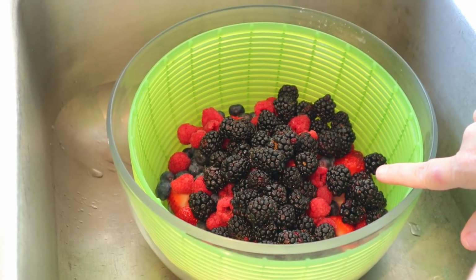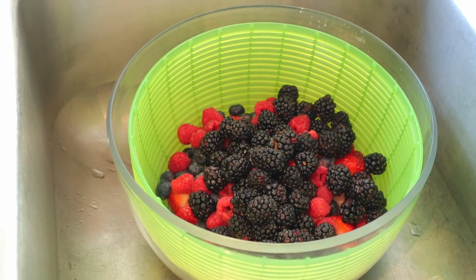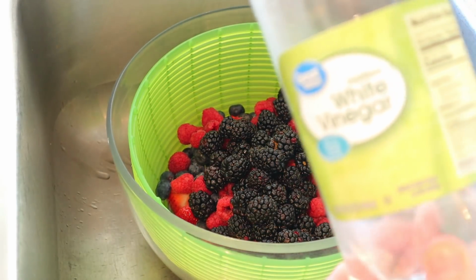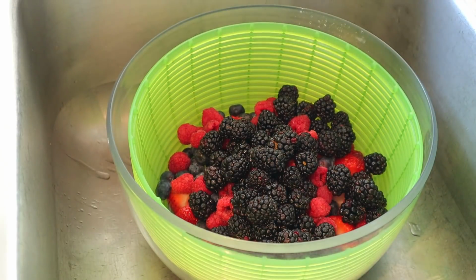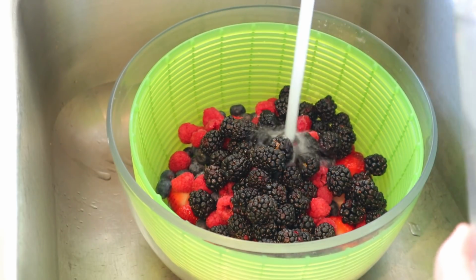I'm just going to put some water in here and also some white vinegar. I use about 4 parts water to 1 part vinegar. You don't have to use vinegar. My grandmother taught me to use it to get the bacteria off. So I'm sure soaking it in regular water will do just as good.